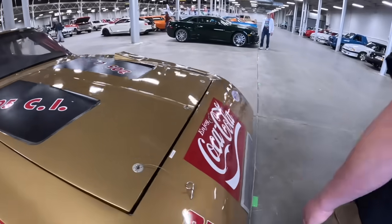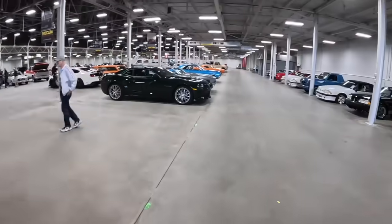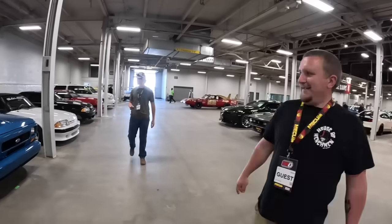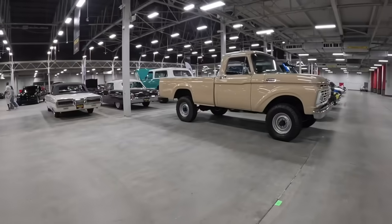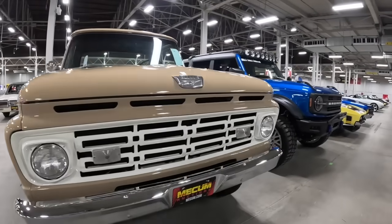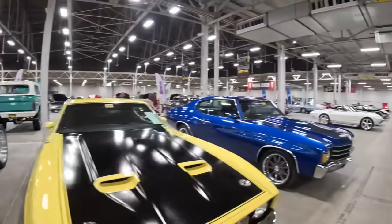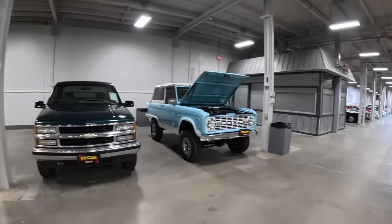What's this? Celine Mustangs. It's a Celine Ford Ranger. Easy. Easy. Clean old Ford. Somebody's jacked up the Bronco. Yeah, the real deal. It's a nice one.